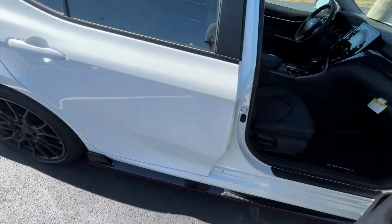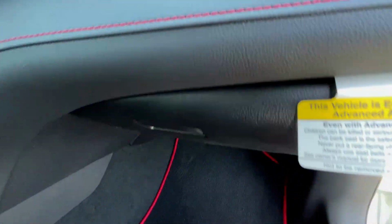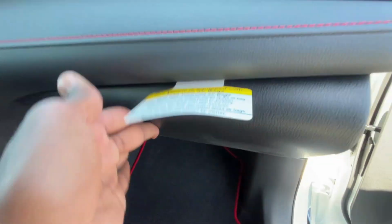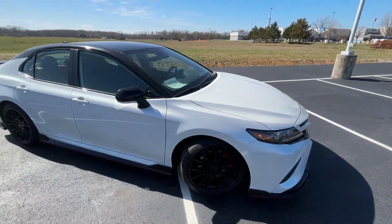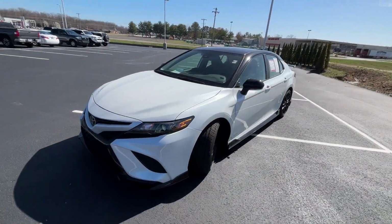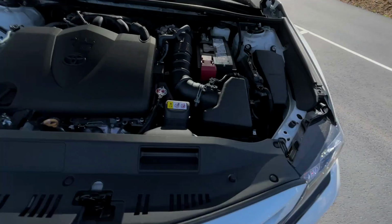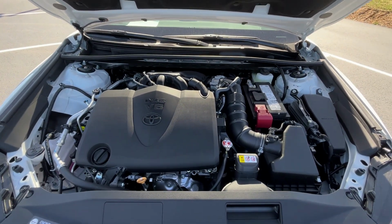And then the front passenger seat, 6-way manual. And then glove compartment here. What are the stickers in there? But love the overall styling of the TRD, just how it looks so sporty. And especially with this V6, I can't wait to take it out on the road and see how it does. But let's go ahead and pop that hood. And there's that 3.5 liter naturally aspirated V6, mostly covered up.